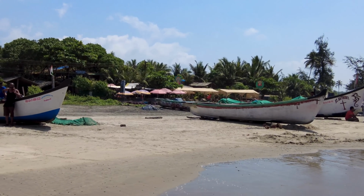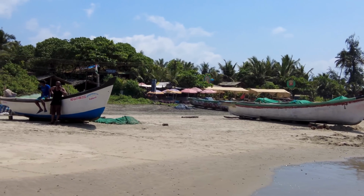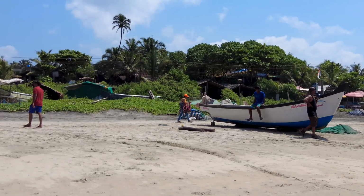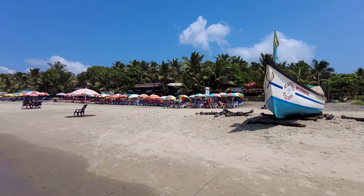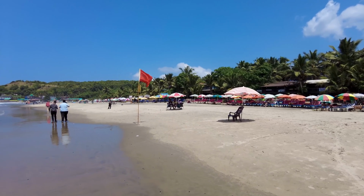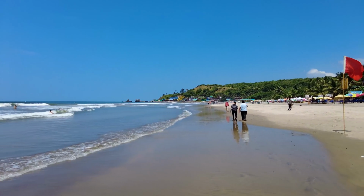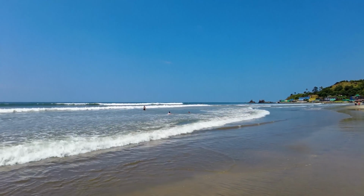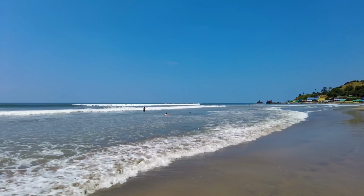That is one of the little fancy looking ones, and if you want to click good pictures, you can click good pictures there. So yeah guys, I've showed you the shacks, I've showed you the prices, and this is what Arambol is like. You can feel like you're walking on the beach here with me in Goa.